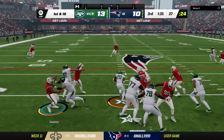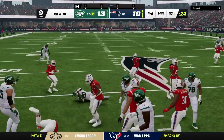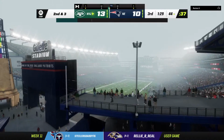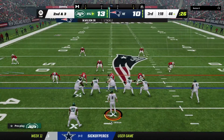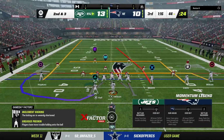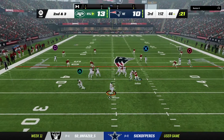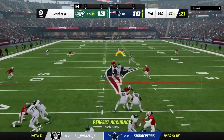On the counter, it's Hall. And this will be stopped at the 44. That one good for 7 yards. Hey, when you get good yardage like that on 1st down, it really does a whole lot of good for your entire offense. But I love the way he's finishing those runs. At the end of things, he's making sure he gets just a little bit extra.